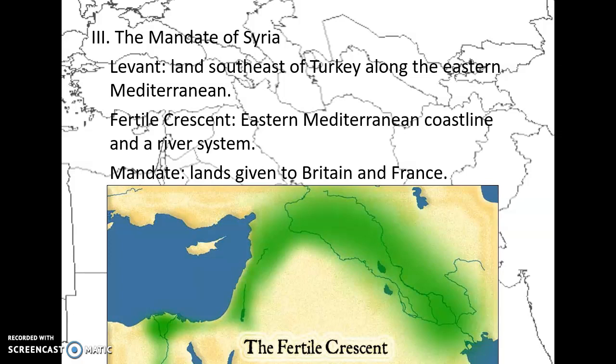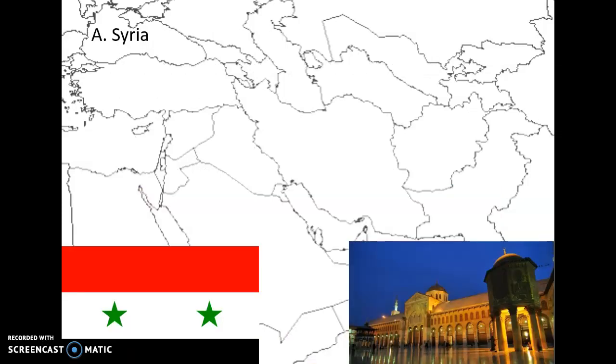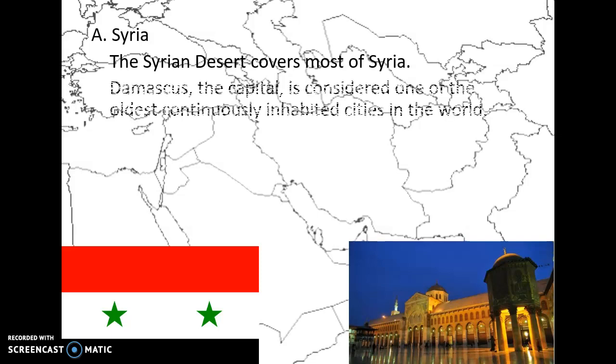Letter A. Country of Syria, there's its flag located down there. Syria and Lebanon gained their independence from France in 1946. The northwestern part of Syria receives about 40 inches of rain a year and is the most important part of Syria agriculturally. However, most of the country is covered by the Syrian desert. This area is mostly uninhabitable.